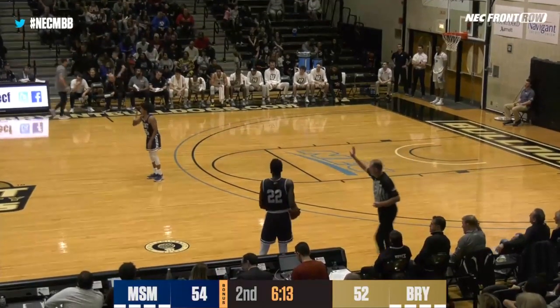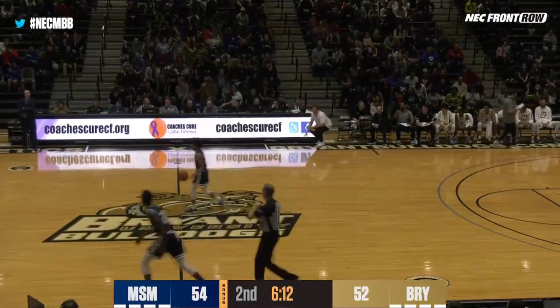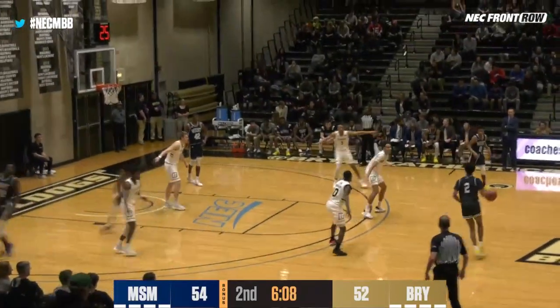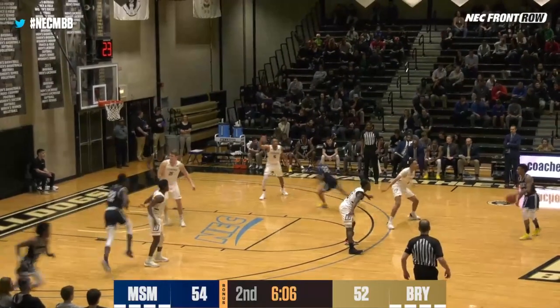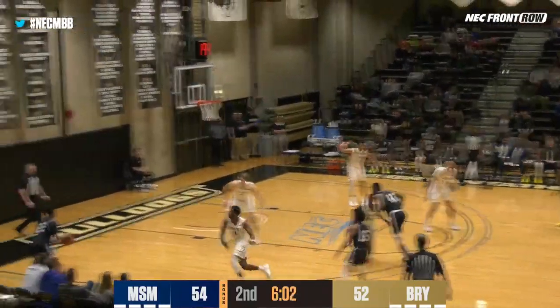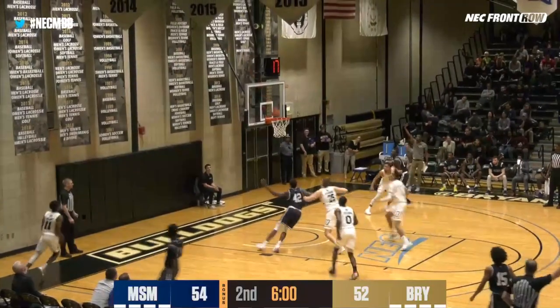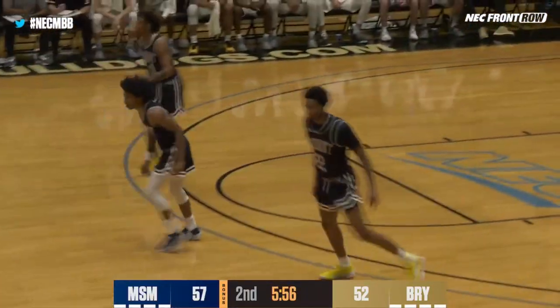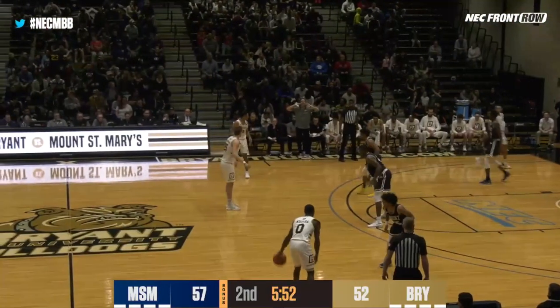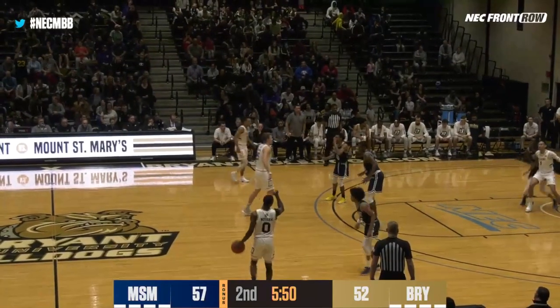Only two on Harding, but now Mount St. Mary's with the ball up two. Chong Kui to Gibbs against the 2-3 zone. There's Morse. Chong Kui straight away, behind the screen. Corner. Gibbs. Three. Made it. This is a team that is in the bottom 15 in the country in three-point shooting, just made two huge threes to give them a five-point lead.